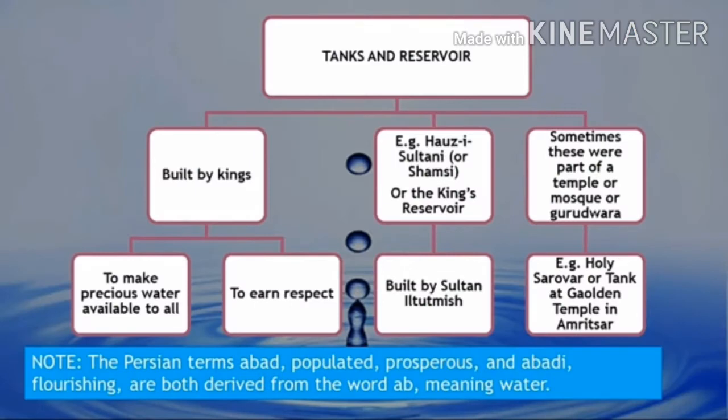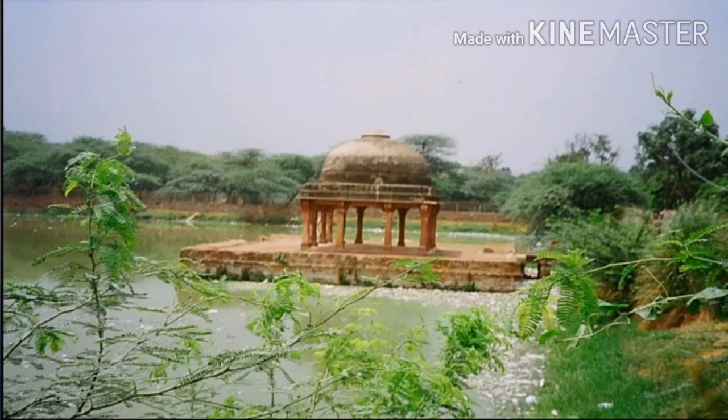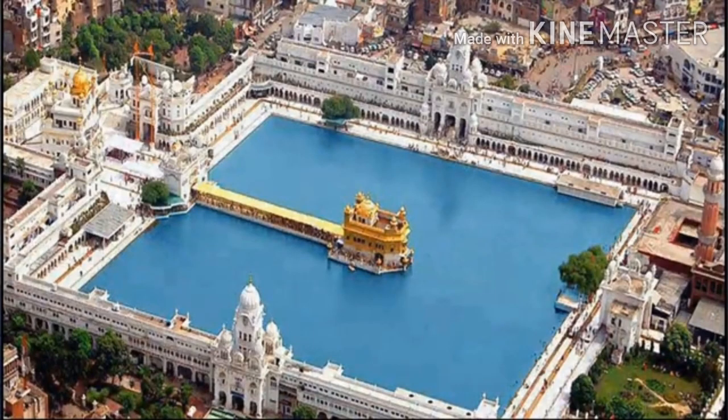Dear children, rulers often constructed tanks and reservoirs so that ordinary people can get sufficient water. Sometimes these tanks and reservoirs were part of a temple, mosque, and Gurudwara. Constructing tanks and reservoirs was highly praised. Sultan Iltutmish won universal respect for constructing a large reservoir just outside Delhi. It was called the Hauz-i-Sultani, or you can say King's Reservoir.